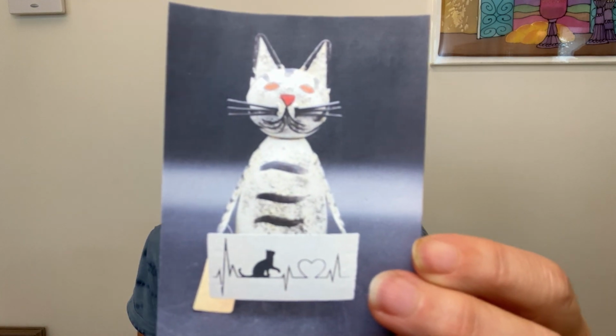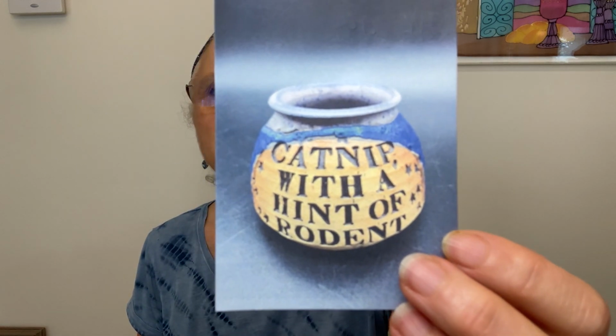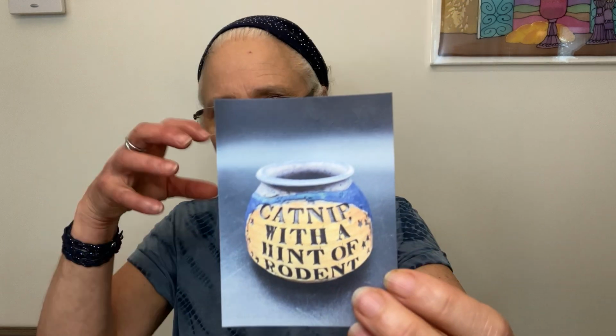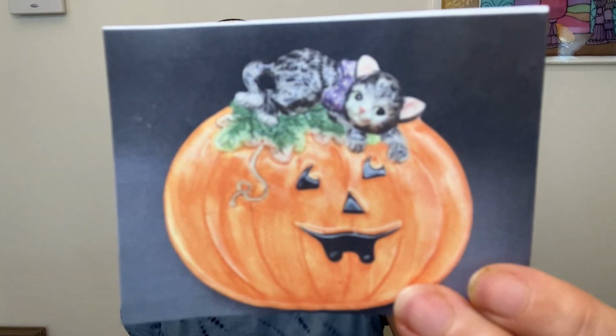This beautiful cat that I showed you just a week or two ago, I had gotten at the Reston yard sale, the community yard sale, for $1 and it sold for $8. That one's a great buy and it's just the cutest little guy. This guy I picked up for $7.99. It sold for $17. It's the metal cat from Germany. The little holder, that's the catnip with a hint of rodent. I also had the little cover that I put with it. I picked that up for 99 cents. It sold for $13.